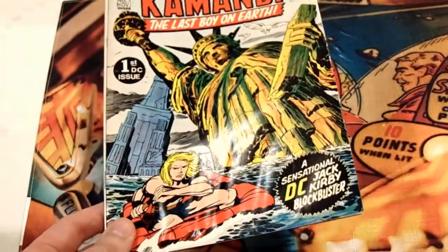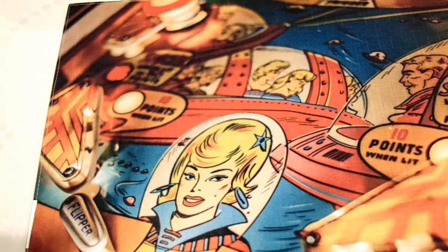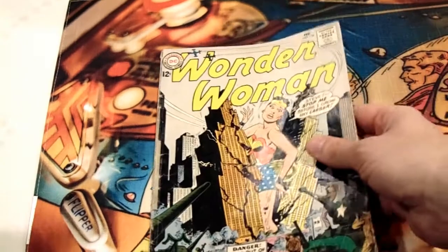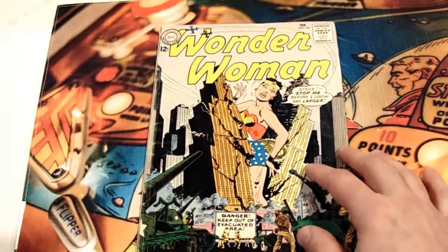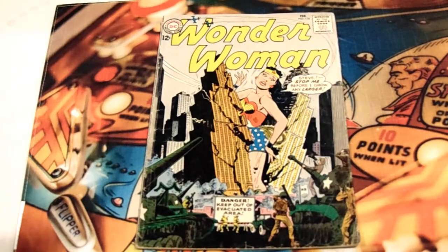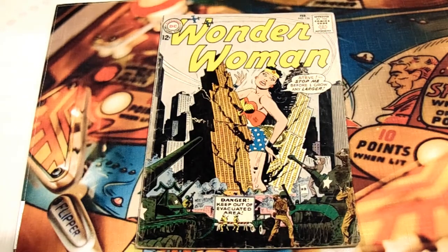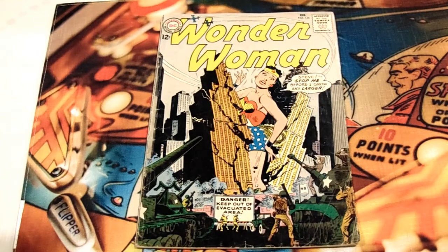I'll put this one aside for the final one in our box that has another building cover. This time it's the star, Wonder Woman. This particular issue is Wonder Woman number 136. Issue number 136 was released in 1963 and is titled The World's Mightiest Menace. She's depicted as a menace even though she's a hero, and she's asking for her boyfriend Steve, who works in the military, to help her as she grows out of control. This particular cover is a beautiful cover by Ross Andru.